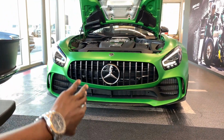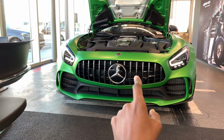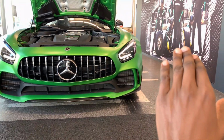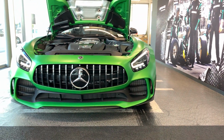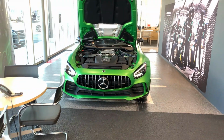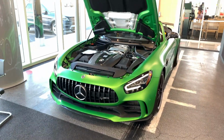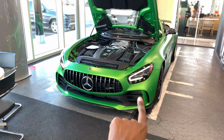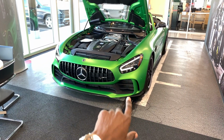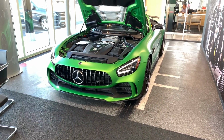You have a Panamericana grille with the absolutely large Mercedes emblem in the center with your active distance distronic systems, LED headlamps with one eyebrow on either side. So let's take a look at that. You have a ton of aerodynamic features on the car. You have some airflow gaps on the side here. You have carbon fiber down here.